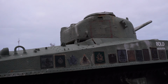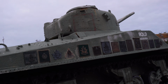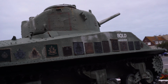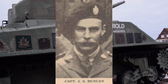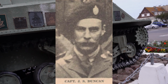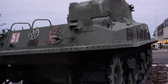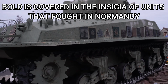A few of them got taken out by fire, both enemy and friendly. But Bold is one of the few here that went in on its own due to the rough sea conditions. J.S. Duncan, who was the commander of B Squadron that Gariepy was part of, and therefore he was the commander of Bold as well, also wrote about his experience on D-Day and what happened to him as Bold went down. So I'll read from his report.